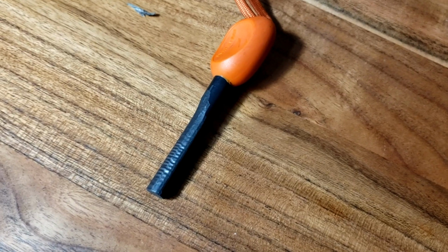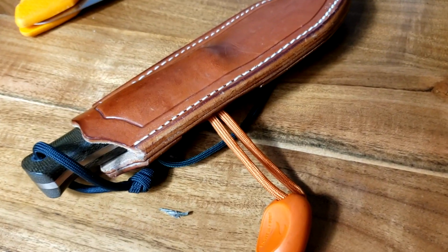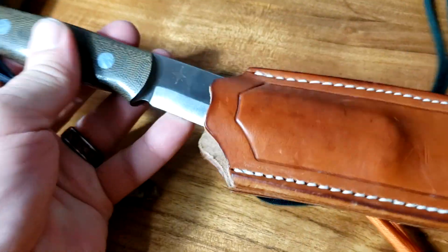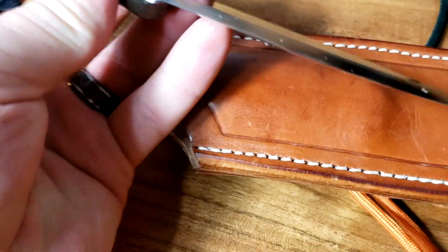And this is a Bark River Knives Bushcrafter. It's a great knife. I have plenty of videos detailing why I love this knife, but it's a basic fixed blade for general purpose bushcrafting and survival tasks. And once again, it's reasonably small, reasonably lightweight. It does have a ferrocerium rod attached to the sheath, as I mentioned earlier, because that's a basic fire starter that works very effectively, especially with a little bit of training.